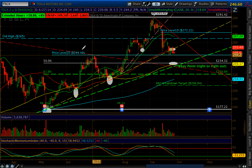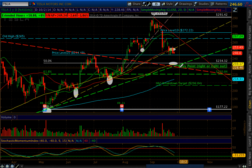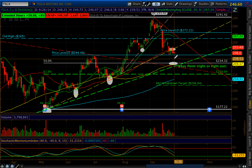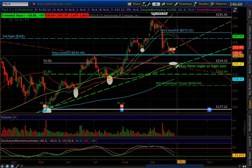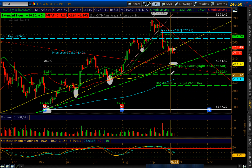And that would also coincide with a retest of the prior downtrend line, like a kiss off that for a bounce. If Tesla does come down there, I think that's the buy. If that happens to give, though, keep in mind there's room down to the 61.8, which is the 240.84.